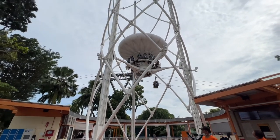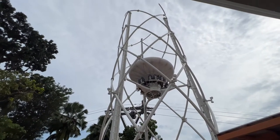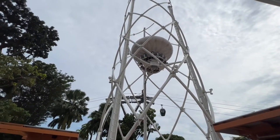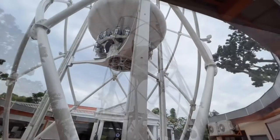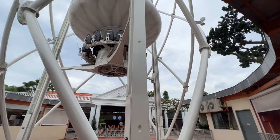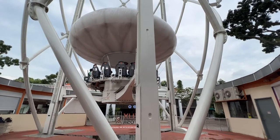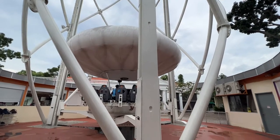So today I'm going to share with you about the Sky Helix. This Sky Helix is a 12 minute ride. It is going up and down, and it will rotate slowly for you, so it will not make you crazy like here and there. When it goes up it spins, and now it is going down, so I cannot show you when I'm inside it.